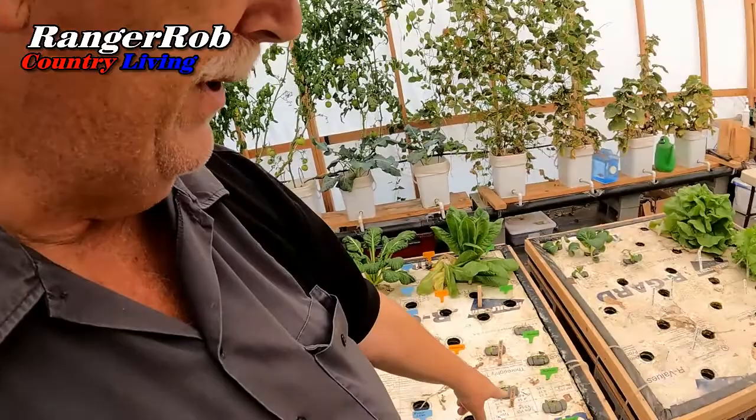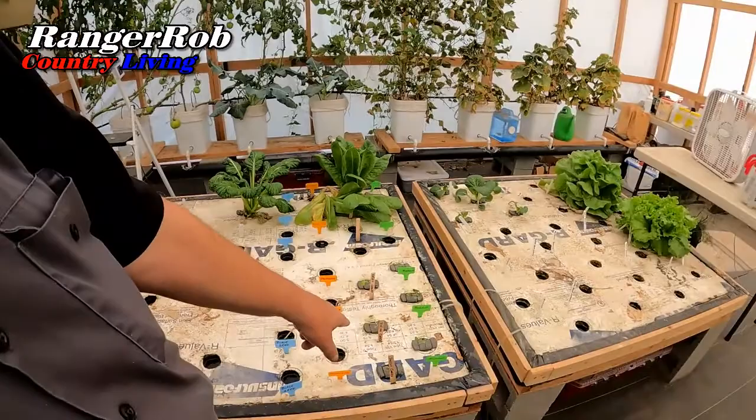We got a few more bok choys planted. And over here, I actually had quite a bit of romaine lettuce. I would have kept these on the propagator, but I had too many. So I'm going straight from a seedling to the floating rafts, and we'll have to see how they go. If not, you can see I had plenty on the propagator. It was worth a try, see what happens.